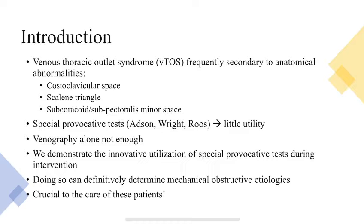Venography is an effective tool that interventionalists may use to visualize the thrombus. However, even that still does very little in revealing the etiology of the compression, which in these patients is half the battle. So in this case, we demonstrate how the innovative utilization of these special provocative tests during the intervention can actually definitively determine mechanical obstructive etiologies. And this is crucial to the care of these patients, as they could require further follow-up urgent scalenectomy, resection of the first rib, and/or circumferential venolysis.